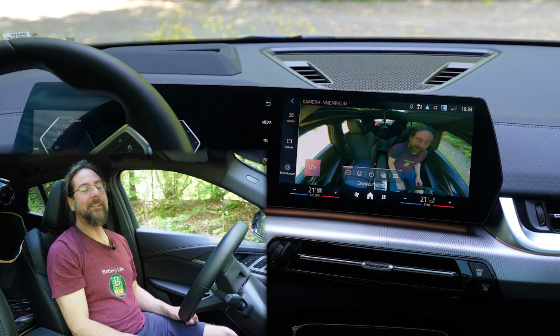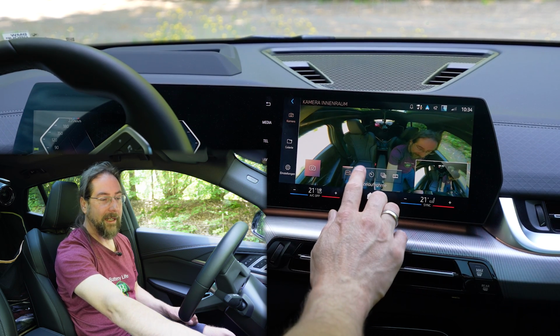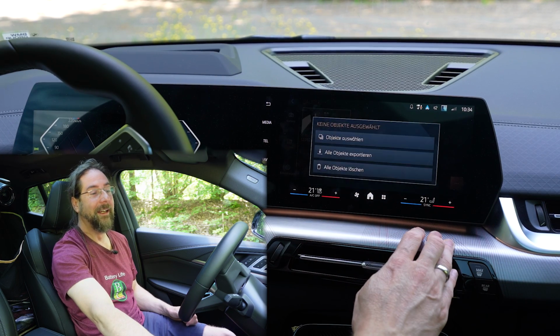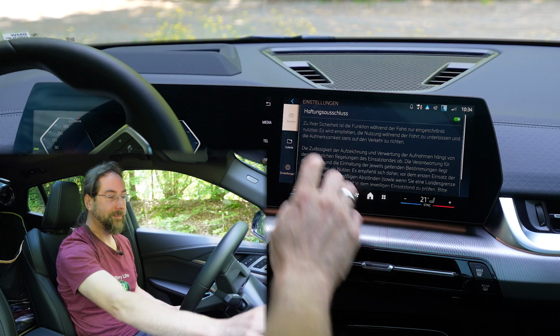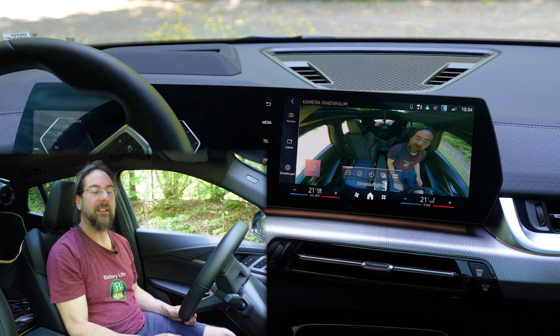The next very interesting thing is the camera for the inside. So you can see me here. I can look stupid and take a picture. What if I look away? I can take a picture, I can make a smiley, I can do a movie and everything, and it's in a gallery. I can see the pictures that I have taken.